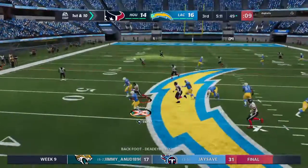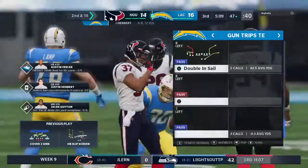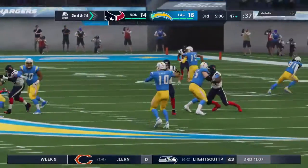Here's Herbert. On the screen, this is Eckler. And he'll lose yardage here. Back at the 47. Not what they had in mind there. That's going to go as a loss of 4.